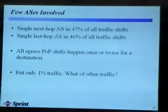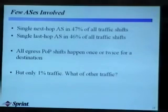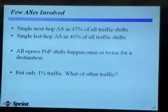We've also found that in most of the variability, which is only 1 to 3%, a single next hop was involved in 47% of all the traffic shifts. We also found that for 46% of all the traffic shifts, a single destination or origin AS was involved. However, we didn't find the case that egress POP shifts happen rapidly throughout the length of the trace. We noticed that an egress POP shift would happen only a few times at most for a particular destination address. But this is for only 1% of the traffic.